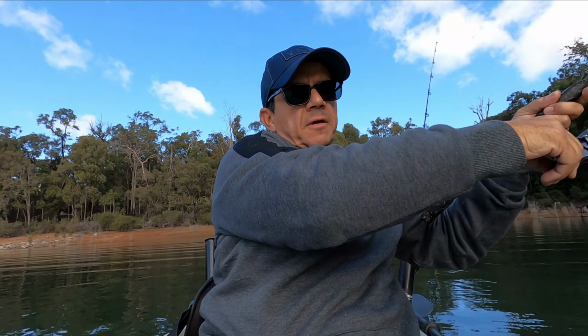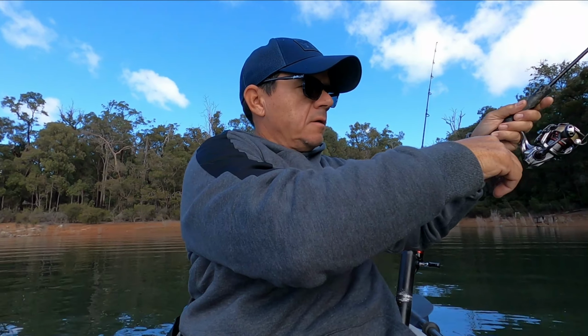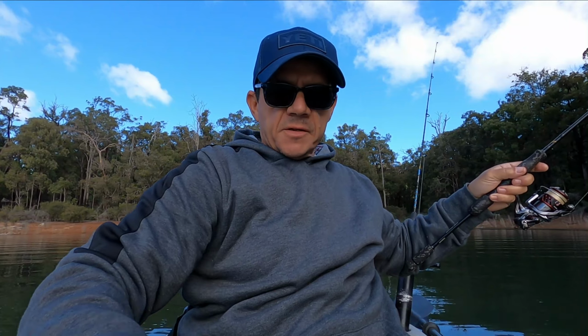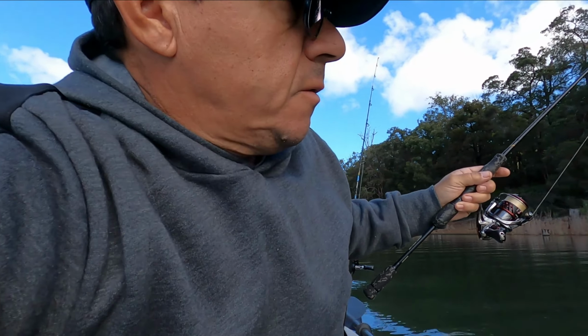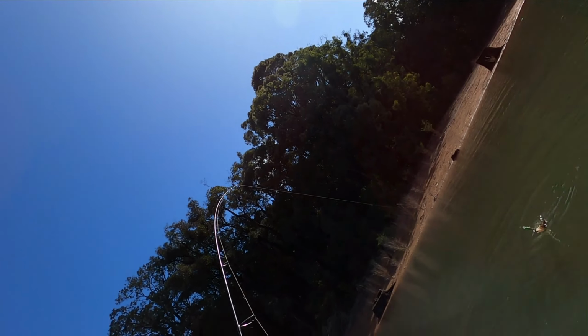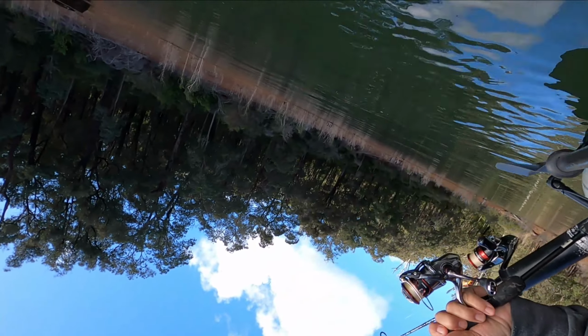Had something follow my lure up before, and I couldn't see what it was. There's a redfin here with another redfin next to it. His mate's right next to him. See if we can get him on camera.